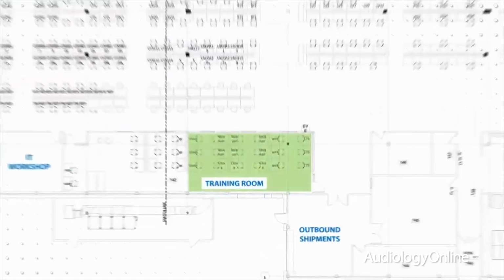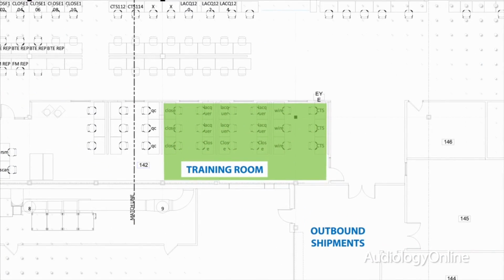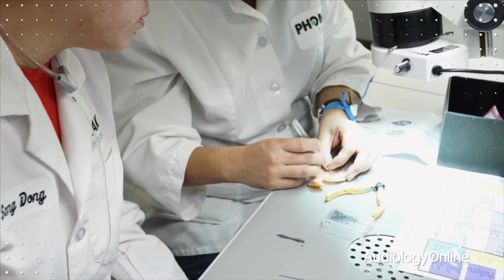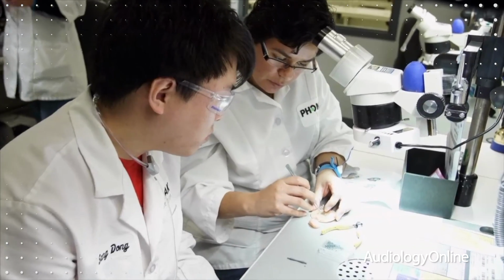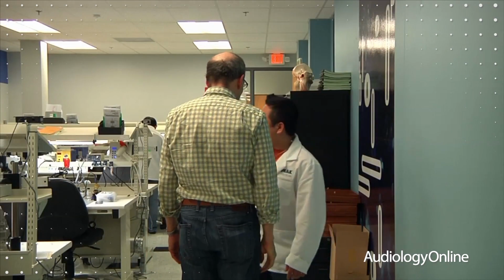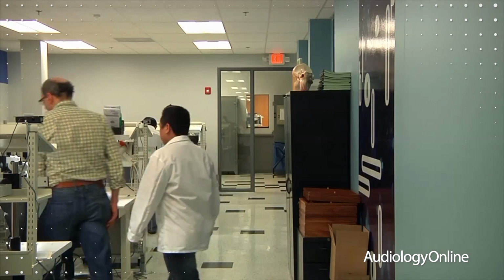Our training room serves several different purposes. Number one, this is an offline training area for our employees or technicians. Second, this is also our engineering lab, where we can build prototypes. And third, we have close and very important contacts with hearing care professionals. Here, we work with them to decide how best to customize hearing solutions for their patients.